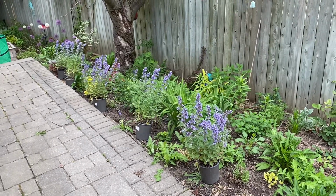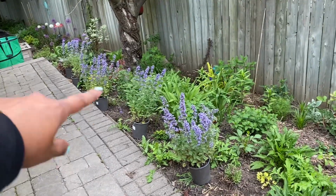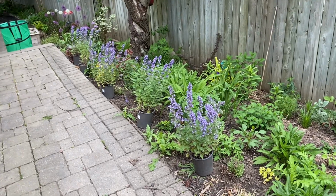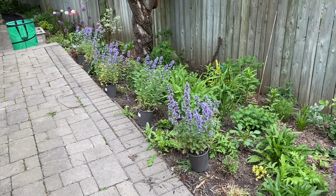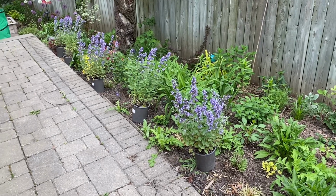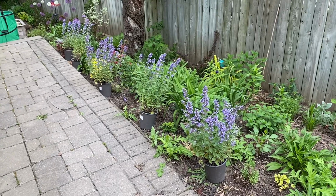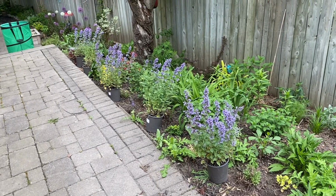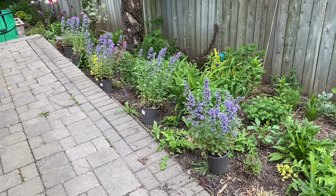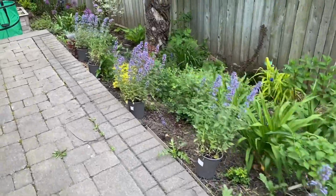But I wanted to add a drift of catmint just along this wall here, because it blooms for a really long time in the summer, and I think it'll be a great addition to this spot because it's going to add a pop of purple in this border. I like that it's going to spill over and soften the hard edges of the walkway, and I think it'll be a really good addition in this spot.